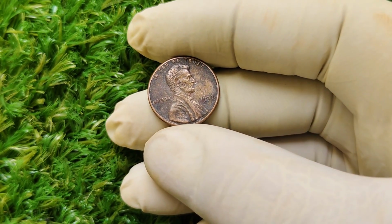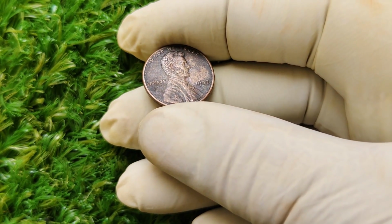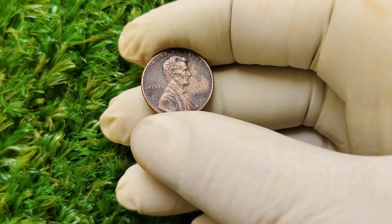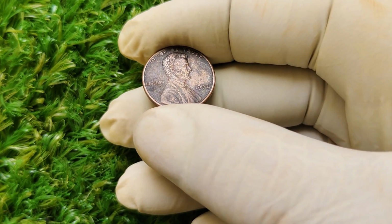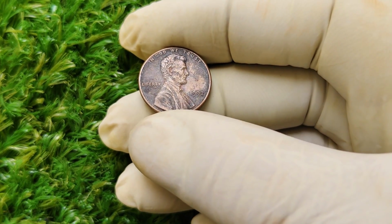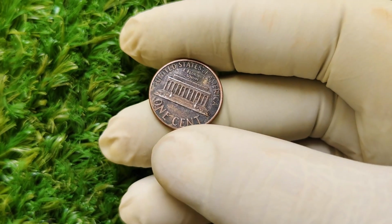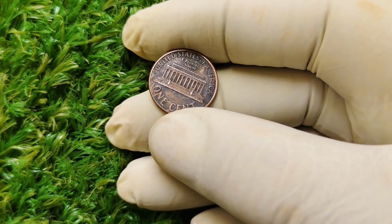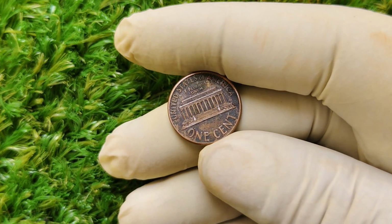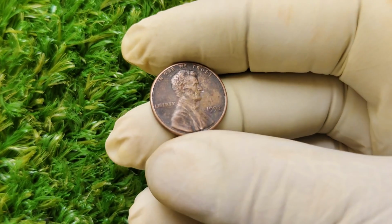So, before we wrap up, here are some quick tips on how to search for valuable pennies in your collection. Always check the dates carefully, especially coins from the early 1990s. Use a magnifying glass or coin loop to inspect the fine details on the reverse side of the coin. Learn about known varieties like the close AM and wide AM designs. If you think you've found a valuable coin, send it to a professional grading service for authentication. Stay informed about coin values by following coin auction results and reputable coin collecting websites.